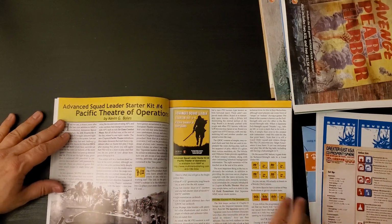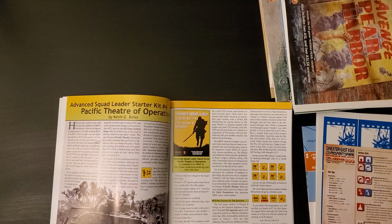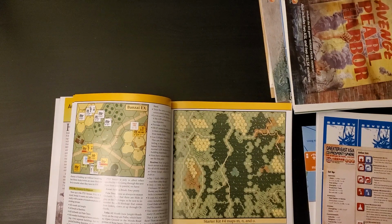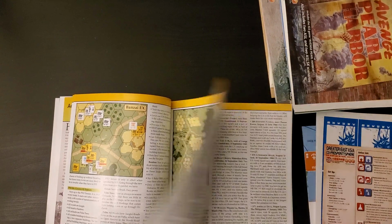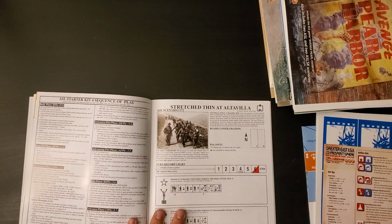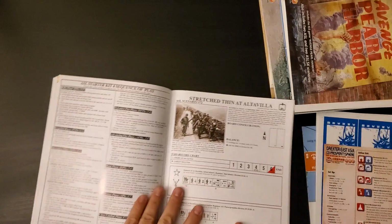Here's a thing about the Squad Leader Starter Kit, ASL Starter Kit number 4, the Pacific one. This is pretty cool. Here's a big combined board. That's actually pretty cool too. And we have, as usual, some scenarios. And here's a starter kit for Sequence of Play 2. This is a very nice player aid. I looked at this already.